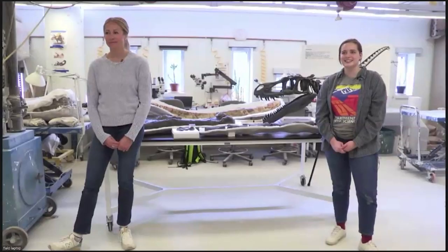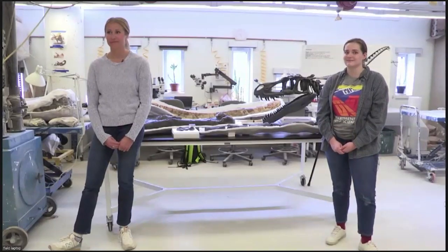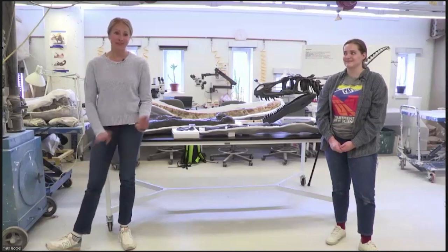My question is, how are these bones still in such good shape after they've been sitting in the ground for so many millions of years? Oh, that is a fantastic question.